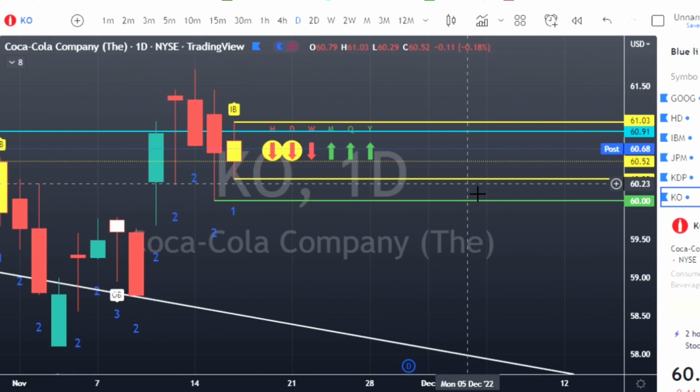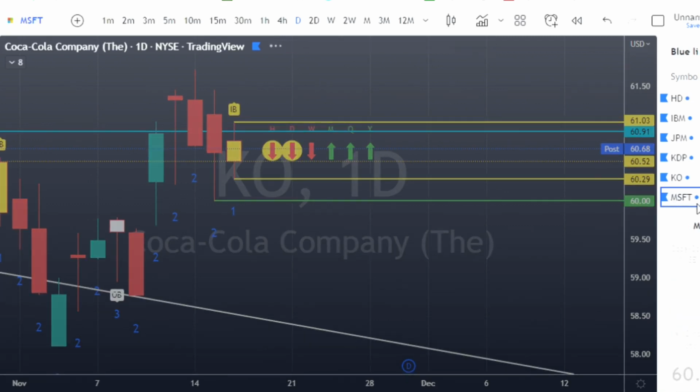And a lot of times people will call them sympathy plays. So when Tesla moves, they'll go play a NEO or a Lucid because they move in a similar pattern, okay? So that's KO inside bar, calls 61.03, puts 60.29.